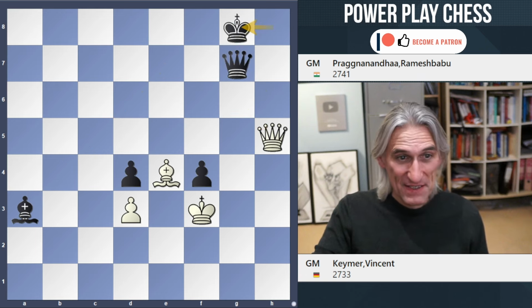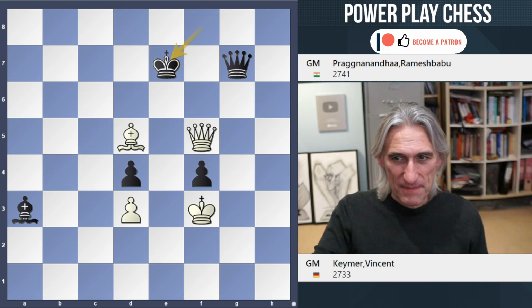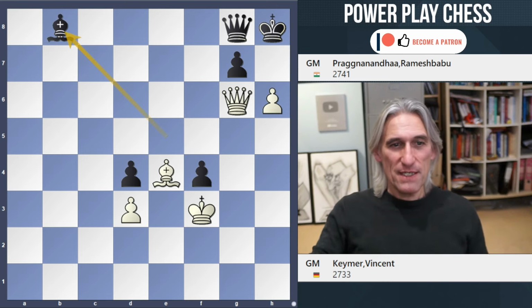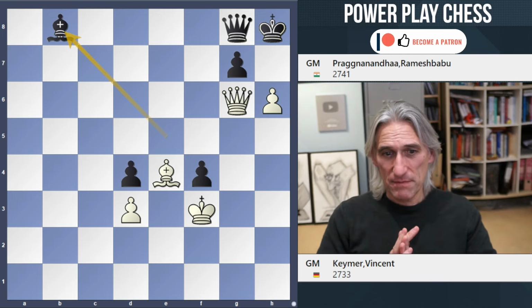And apparently there is no way through here, and the king can escape. But bishop e5 played instead, which looks logical somehow. Bishop h6 in this case is really strong. Now, Keymer's next move is sublime.